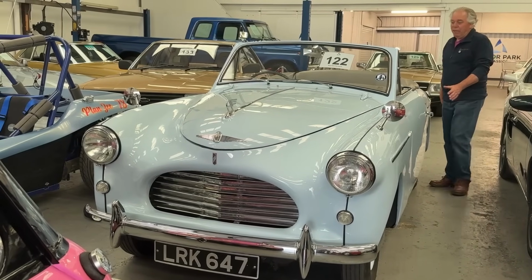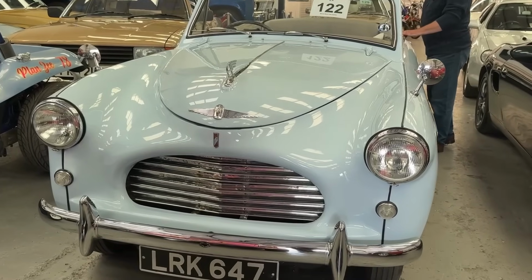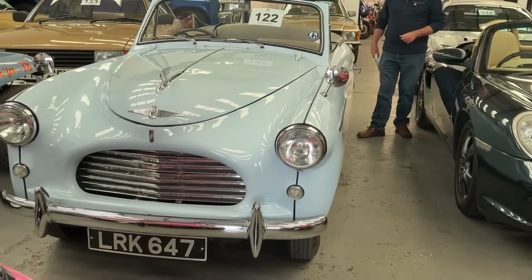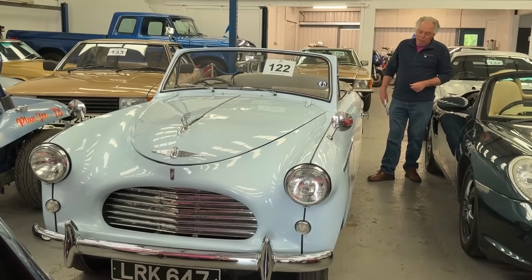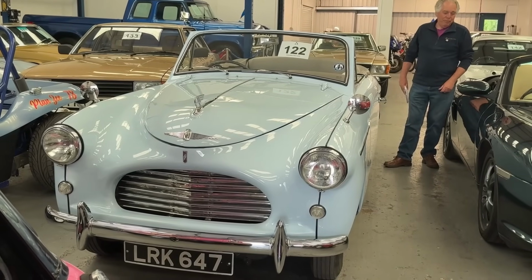But lovely powder blue, not too sure exactly what the colours are that you're looking at in here, with a very, very nice fawny grey interior trim there. But yeah, really, really good, ready to go. Simple as that, ideal for the summer.